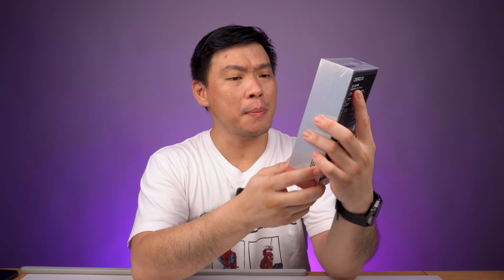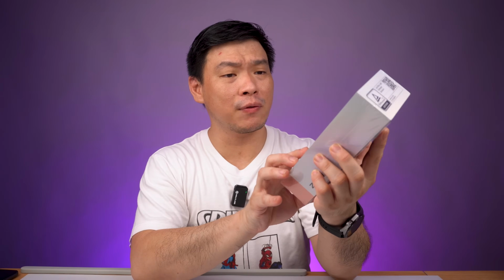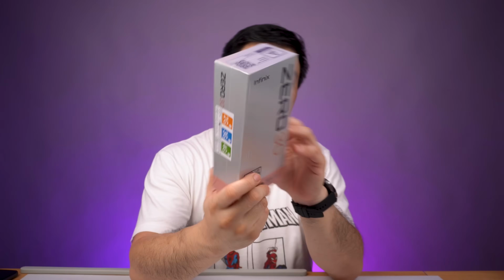May bago na naman si Infinix Zero. Tara, patingin. Uy! Halos kamukha lang ng box ng Infinix Zero 30 5G ah. Ito ang kanyang 4G na kapatid.